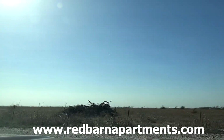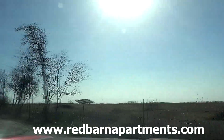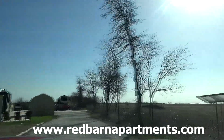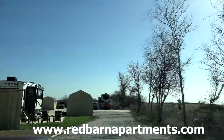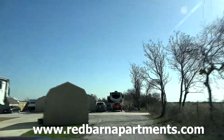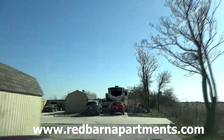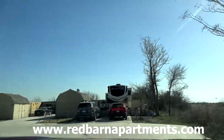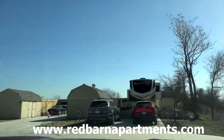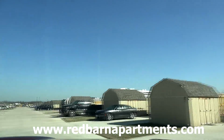Anyhow, that's pretty much it for this little park. It's a little far out for me to actually stay at, but you're relatively close to Georgetown, and it's a nice little park. I'm glad I finally got a chance to drive through and look at it.